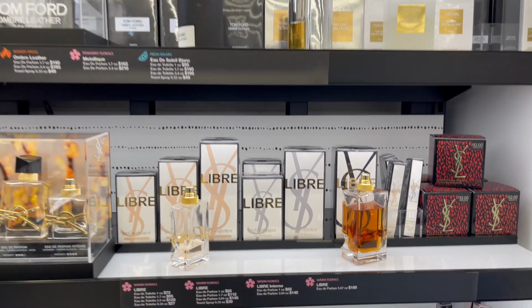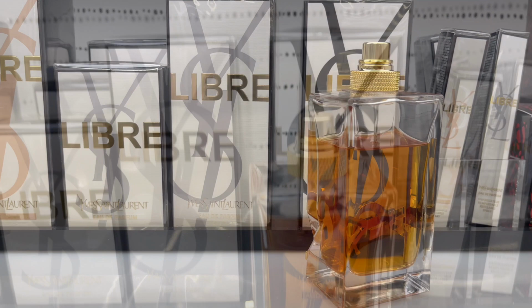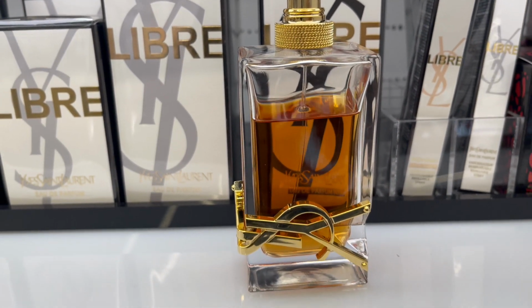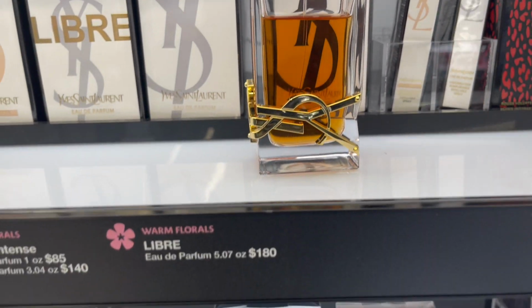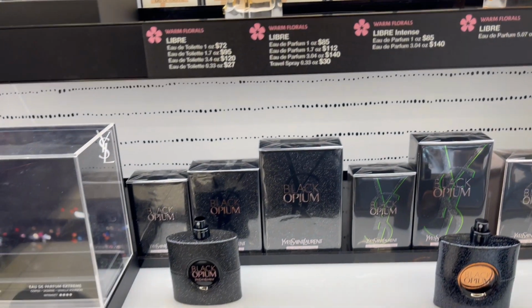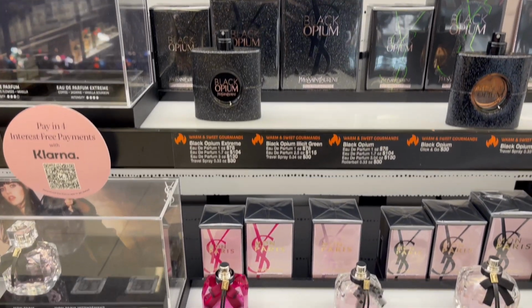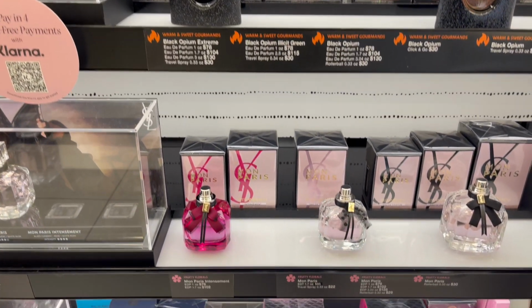And I seen the new Lost Cherry Intense version, so I went ahead and I sprayed it on my hand. I don't know why I did that, because, honey, it dried down to smell like the original. And I'm not a fan of the original. So that one was a no, ma'am. It smelled good in the beginning, but after that, honey, no.